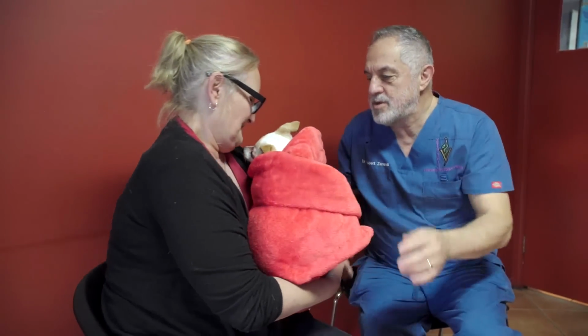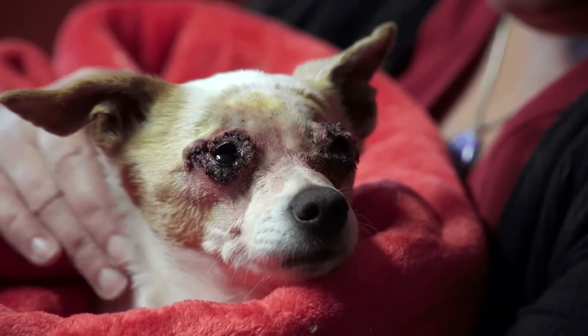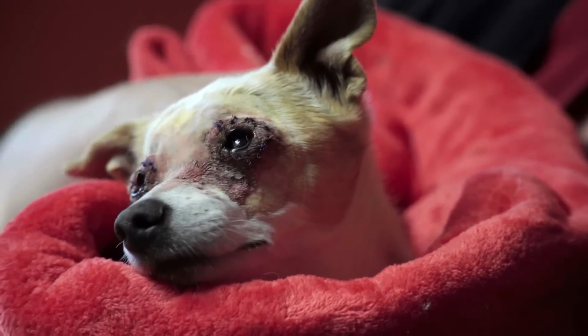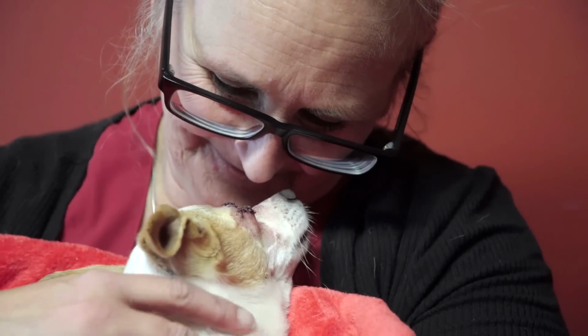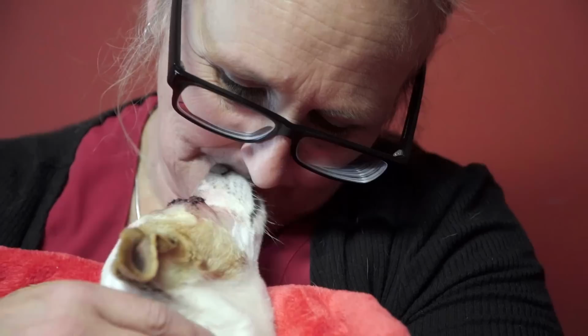So she'll go home with some antibiotics. I've got some of those, some ointment for the eyes, and also some anti-inflammatories. It's going to be fantastic for her. She's going to live the life of luxury. She'll have my backyard to sun puddle in, and she can lay out there to her heart's content and don't have to worry about her eyes anymore.